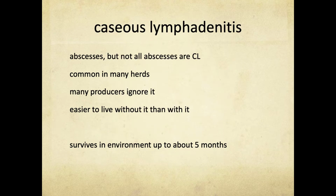Caseous lymphadenitis, these are the abscesses that occur usually up around the head for the first ones, but not all abscesses are caseous lymphadenitis. That's important, because just because a goat has an abscess doesn't mean it has caseous lymphadenitis. Now this one's common in many herds. Many producers ignore it, but it's probably easier to live without it than it is to live with it.